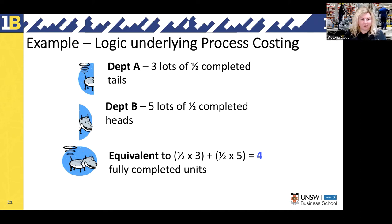This is just so we can put a cost on them and maybe put them into our ending work in process category. Because at the end of the period, we might stop the factory, we might have some partially completed products. We still need to record some sort of cost to capitalize those and record it as inventory.